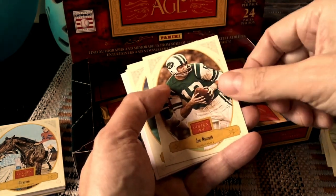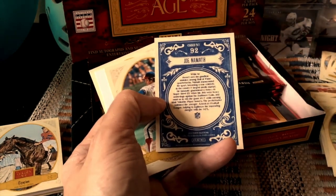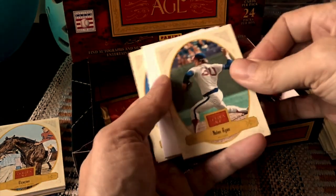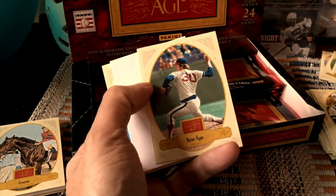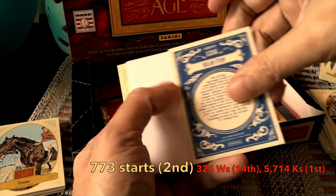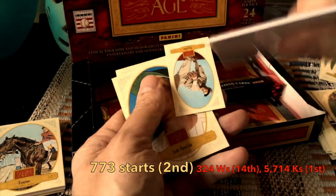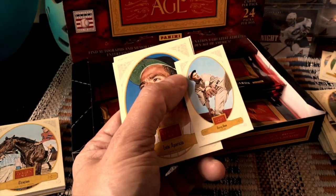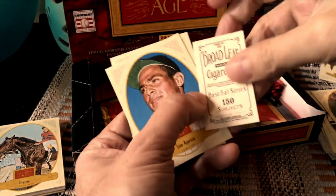And there's Pee Wee Reese, there's Joe Namath. But I'd like the Ron LeFlore just because the connection to the Montreal Expos and the fact that they discovered him in a prison, which is kind of the craziest thing ever, but it's because he could run the bases in their prison league. There's Nolan Ryan. And another one of these blanks, and then the mini. And the mini here would be Dizzy Dean.